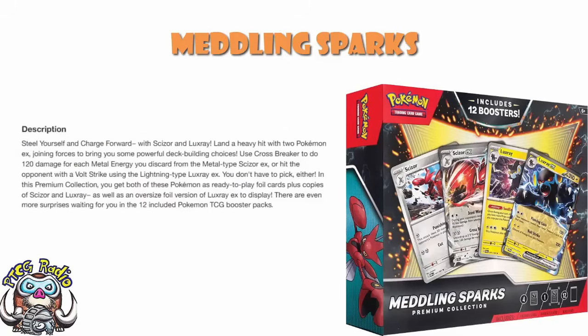Steel yourself and charge forward with Scizor and Luxray. Land a heavy hit with 2 Pokémon EX, joining forces to bring you some powerful deck-building choices. Use Crossbreaker to do 120 damage for each metal energy you discard from the metal-type Scizor EX, or hit the opponent with a Volt Strike using the Lightning-type Luxray EX. You don't have to pick either. In this premium collection, you get both of these Pokémon as ready-to-play foil cards, plus copies of Scizor and Luxray, as well as an oversized foil version of Luxray EX to display. There are even more surprises waiting for you in the 12 included Pokémon TCG booster packs.